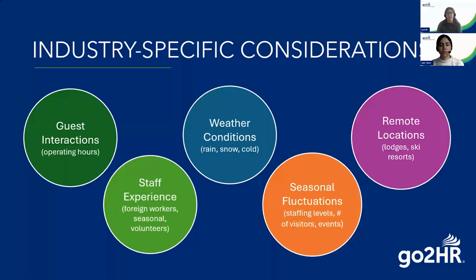Staff experience. So are there new and young workers on your team, foreign workers, seasonal workers? Do you have a lot of volunteers on site, and how do they play into your procedures, and who's taking care of them while an emergency happens? And all of those types of questions can be asked in that bubble.